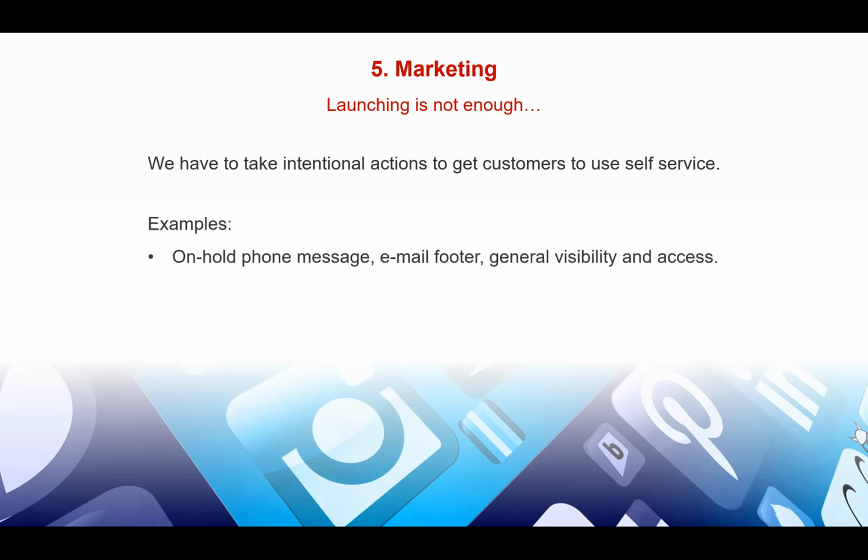A couple of examples though. On-hold phone messages: when the customer calls, during the message that they get to listen to, you can tell them that we do have a self-service function where you can find answers to most of your questions. In the email footer, for example, when you reply to cases or any kind of emailing that you do, have a link to the self-service function or promote specific articles.